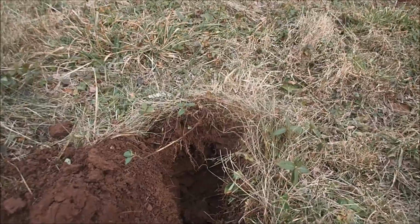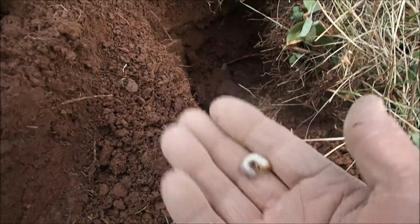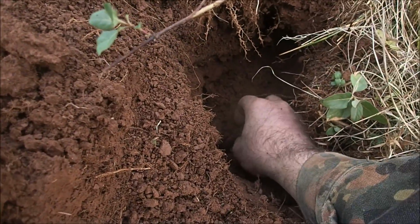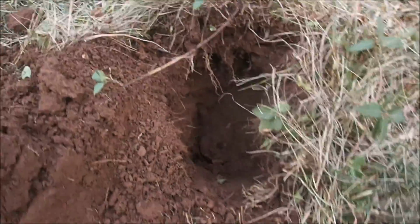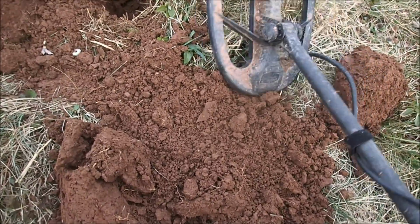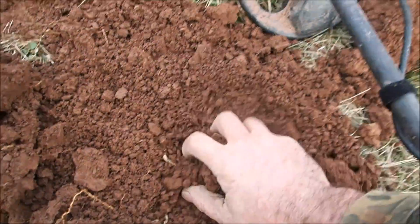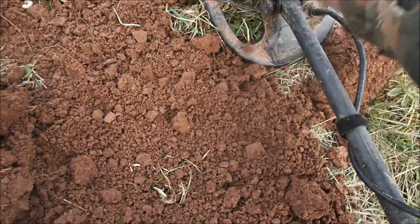And I got another deep signal here. This little worm. Oh, poor little guy. Grub. That looks like a... there's another one. That was just a shell though. Anyway, I have a signal right in here. It's a high squeaky thing. I don't think it's a bullet, but it could be a little button or something. You see anything in there? Alright, let's try it. Not that one. Not that one.